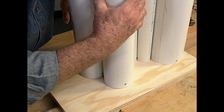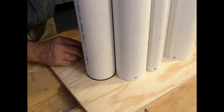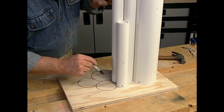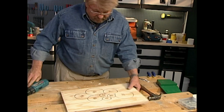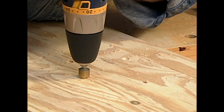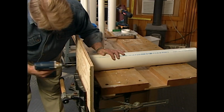Now I arrange the PVC pipes on a plywood base and trace the outlines. When I remove the pipes, the outlines mark the location of each one. I drill a hole through the center of each circle and countersink each one on the bottom. Then I clamp the base in the vise and attach each section of pipe by driving a screw up through the base and into the bottom.